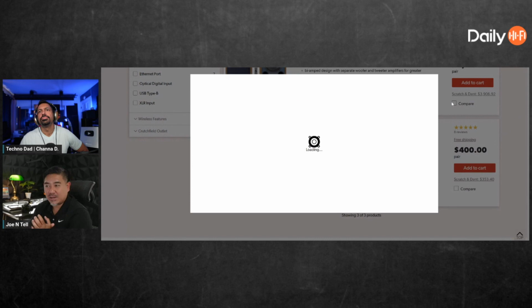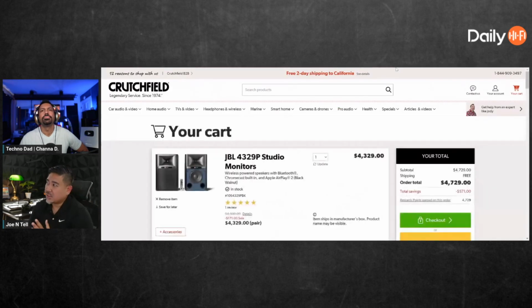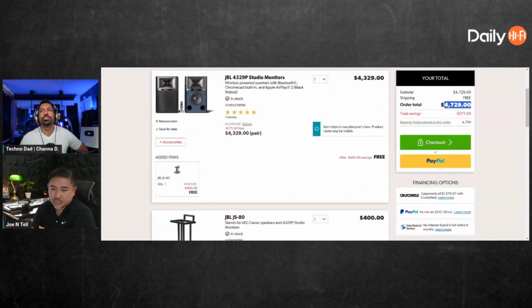As far as sound quality and accuracy, they're using DSP. It's already well designed. Here it is, the stands. 4,700. So it's not the current pricing. It's not cheap. But imagine how much people spend on speakers.